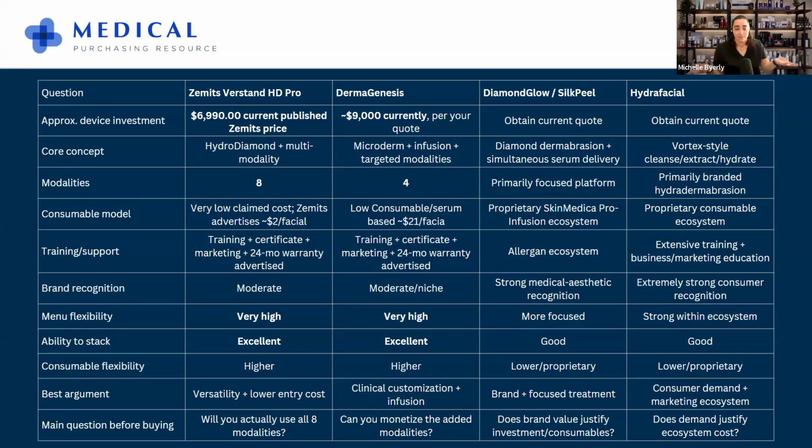Now we go through these because that is the number one known device. But again, we're going to go over what they can do. Zimmer is really good for overall, is good for hydrodermabrasion or microdermabrasion, and it has multi-modalities. One of their newest devices, which is their HD Pro, has about 8 modalities that you could do with it, which sounds great. I mean, for the price, it's 6,990-ish dollars that has been published. And again, 8 modalities, it opens you up to quite a few things that you can do.